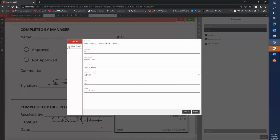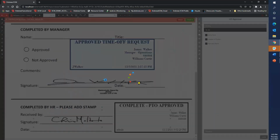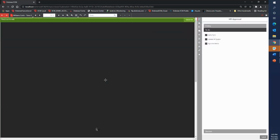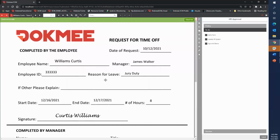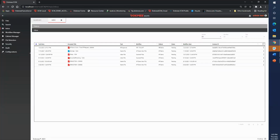Go ahead and save it again as a version. And so now we have three versions of the file. We have the original, we have it after it was approved by James, and now we have it after it's approved by the HR admin, so that we could go in and track this later if we want to. I'm going to go ahead and approve it, submit, and we're good to go.